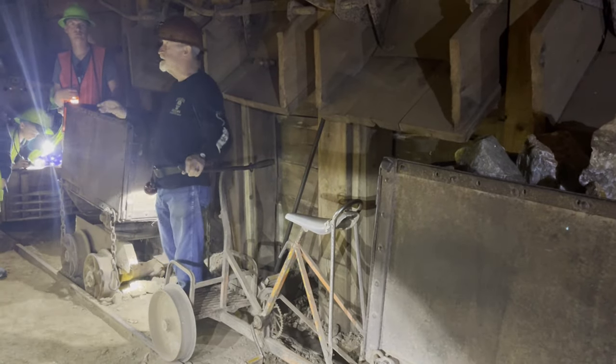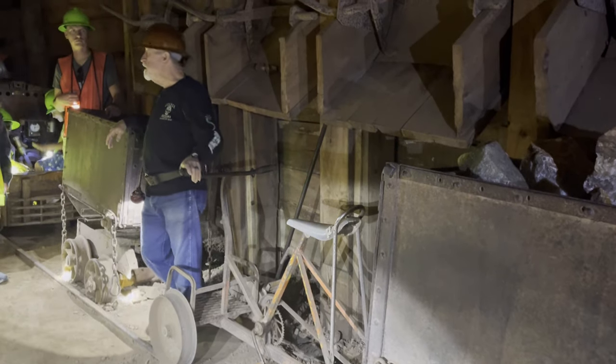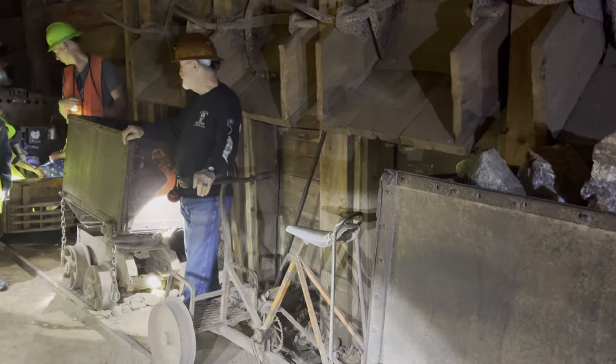Now the Copper Prince is also known and has always been known as an evacuation route. All mines had to have evacuation routes.